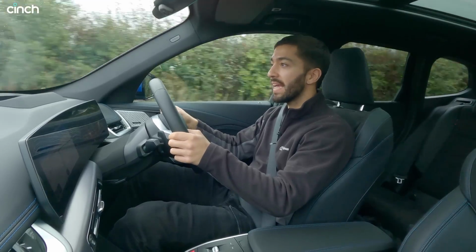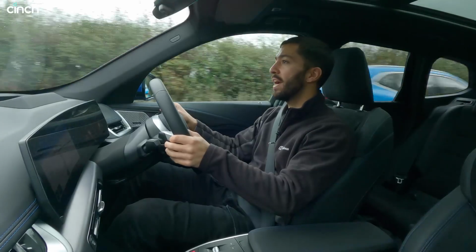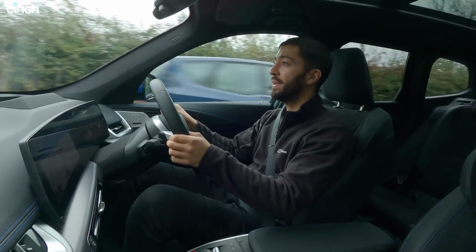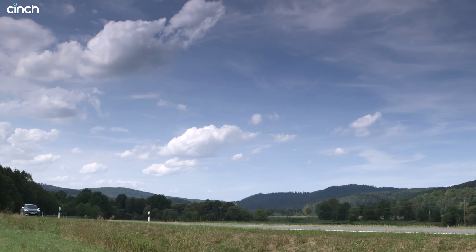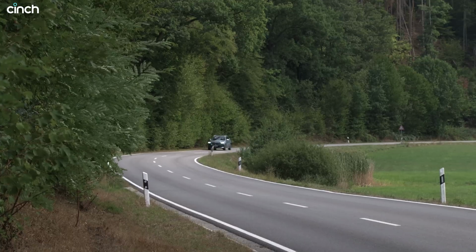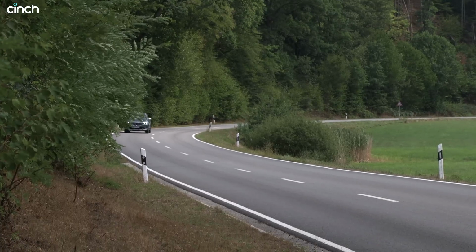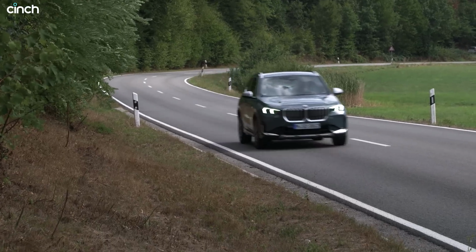Okay, so now we're getting onto a bit of open B road. Before I find the corner I've been looking for the past 5 minutes, I should say that this car is front biased in its delivery because, as I mentioned earlier, this is a front wheel drive platform, but this being an xDrive model, it does send power to the rear when necessary. So when you put it into sport mode, it's pretty much all the time.